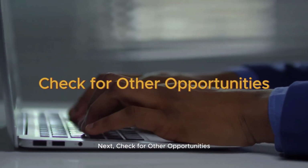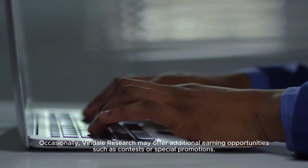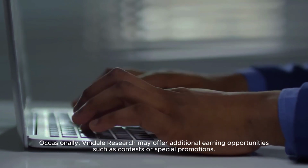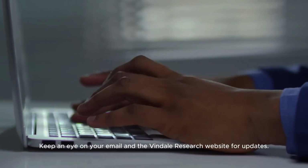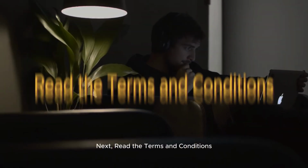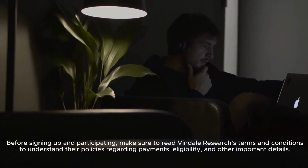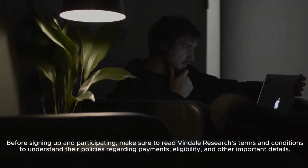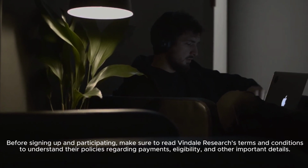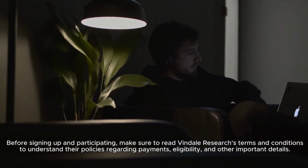Next, check for other opportunities. Occasionally, Vindale Research may offer additional earning opportunities, such as contests or special promotions. Keep an eye on your email and the Vindale Research website for updates. Next, read the terms and conditions. Before signing up and participating, make sure to read Vindale Research's terms and conditions to understand their policies regarding payments, eligibility, and other important details.